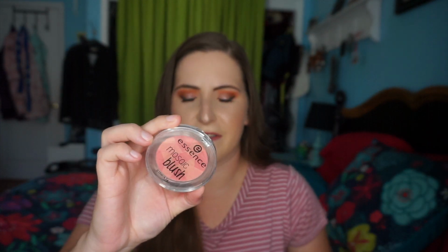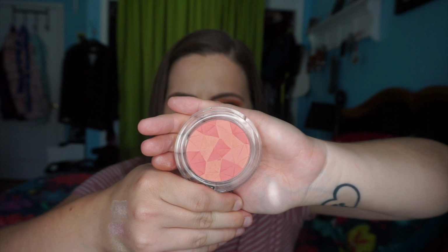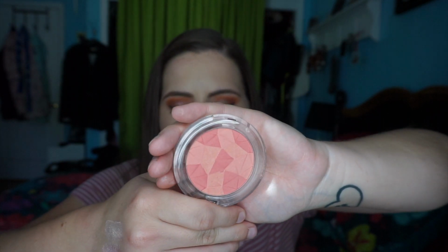And then lastly, I have a blush that I'll be passing on, and this is the Essence Mosaic Blush, in All You Need Is Pink. I believe one of my friends gave this to me, and I did like this at first. Here's what it looks like. It looks like it'd be a little bit more neutral, but then there's some lighter pink shades in here. But this looks very hot pink on me, and I just don't like hot pink blush on myself. I can sheer it out as much as I can, but I still feel like it looks super bright pink on me, and I'm just not about that.